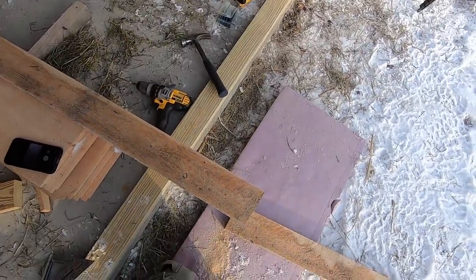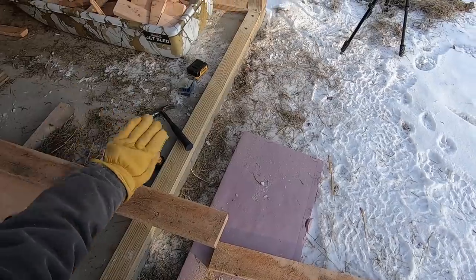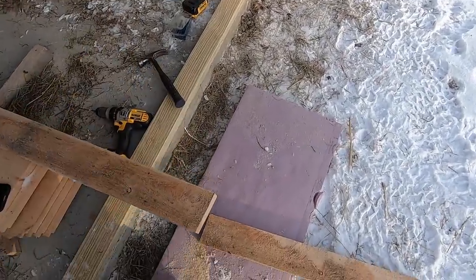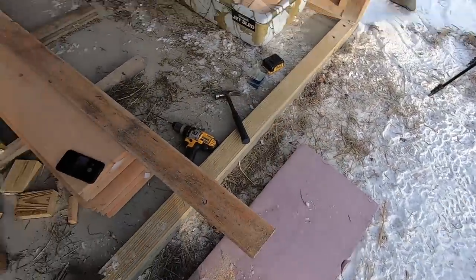When I was doing the concrete slabs, I put a small slope on the very edge so that way if the water gets in, it has a tendency to run out. They do that on like garage door openings. So I figured, why not for a barn? Makes sense, right?